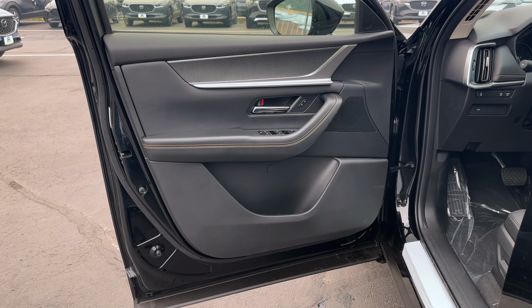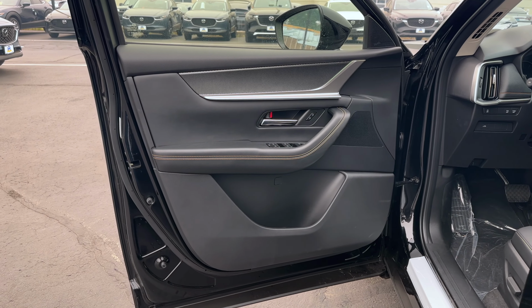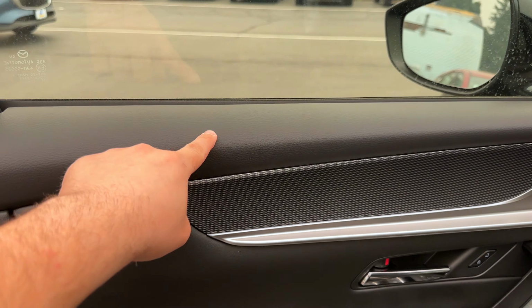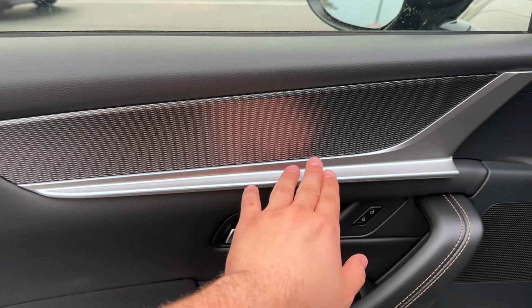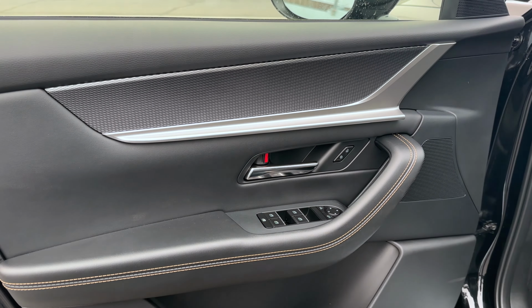Here is the front door panel. Front door panel looks good. Mazda uses a lot of soft materials. Everything looks nice and premium about this door panel. This right here is nice and soft. Not extremely soft, but it's good. This right here is padded. I love this trim. Brushed aluminum definitely adds a nicer look to this door panel.